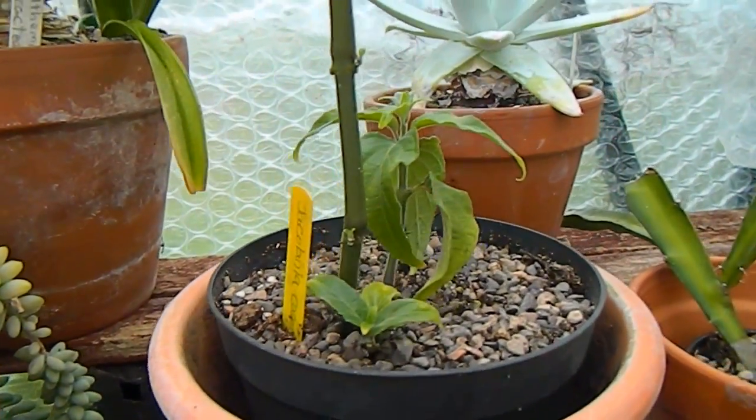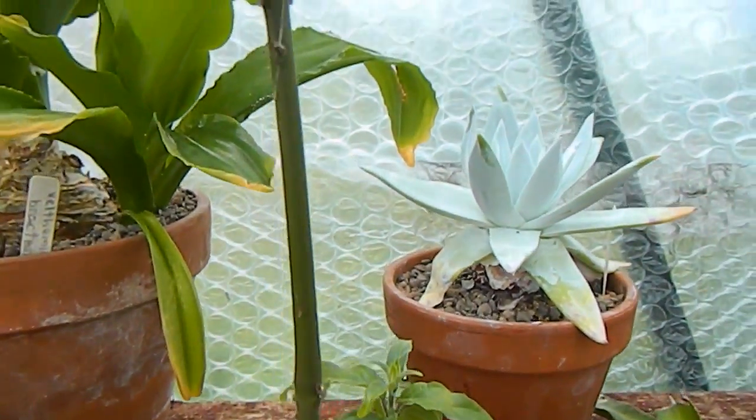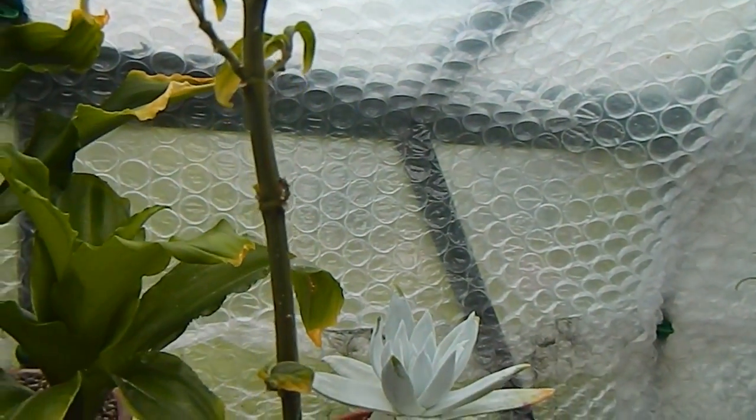Here we have another of the Justicia, the Jacobinia Justicia. And this one, I don't know if it's got any buds on it. Not yet, but hopefully they'll come.